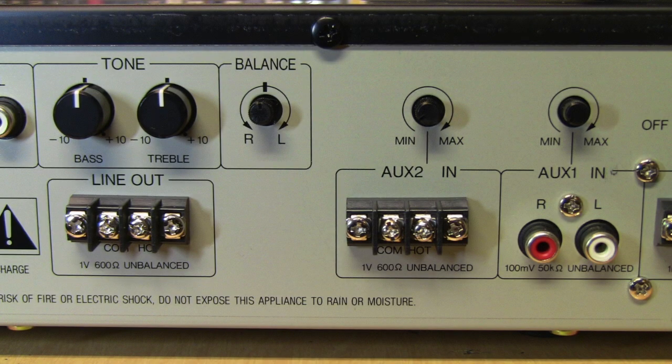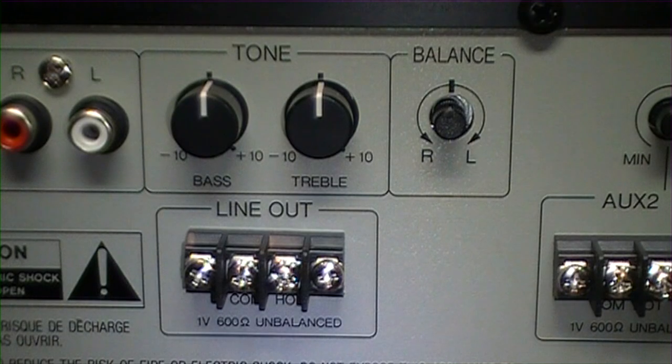And there are more controls in the back. You get bass and treble controls for up to plus or minus 10 dB. A balance control. You get level controls for the two aux inputs. The first one has standard left and right RCA jacks. The second one has screw terminals and it's only mono. Let's try out those bass and treble and balance controls.